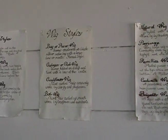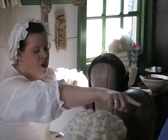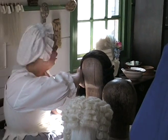I'm just dressing this man's wig. He has a contract. He's brought his wig back in here to have it freshened up. And it is human hair, and he does shave his head bald. But you could just dress your own hair. I've got a curling iron track here, and I can heat those up. I've got a tub out back.